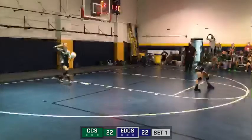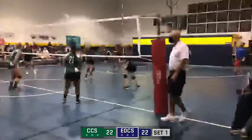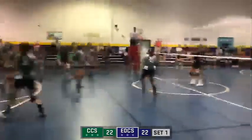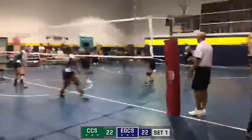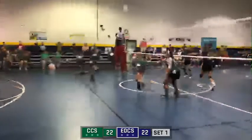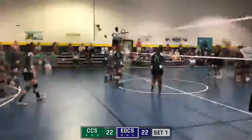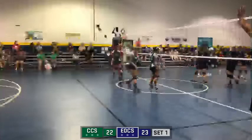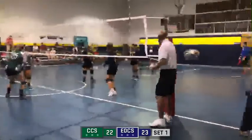A very tight first set. Good job by Alicia, as East Dayton tried to sneak one past. Good hard hit by Isabel that time. Good setup for East Dayton, as Tamarin sneaks it over for a point for East Dayton. 23-22.